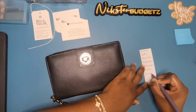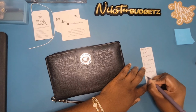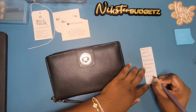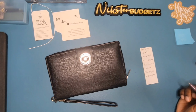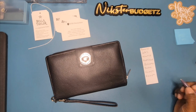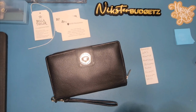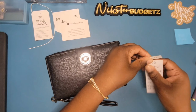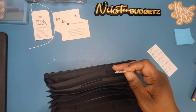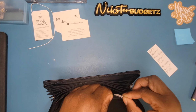I before E, except after C. Well, I spelled receipts wrong, so we're going to rewrite that one. R-E-C-E-I-P-T-S. Okay, yeah. And then, let's do miscellaneous. All right, so you tear them off, and you peel it and you slide it in the slot so you know which slot is for what.